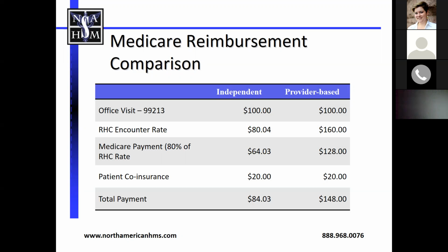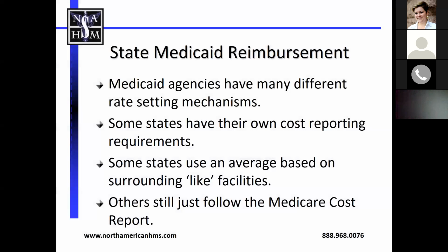So where we look at provider-based status as an independent clinic, often not only does that provider-based status really save the clinic, but a lot of times, if it's done right and your providers have decent productivity and a reasonably efficient operation, hospitals are operating on 2 to 3%. We a lot of times see six-digit pickups on these provider-based rural health clinic differentials. So not only saving the clinic, but it can save the hospital.